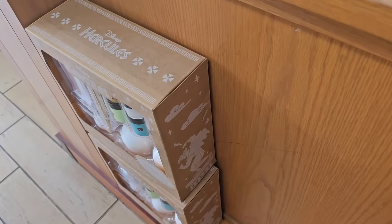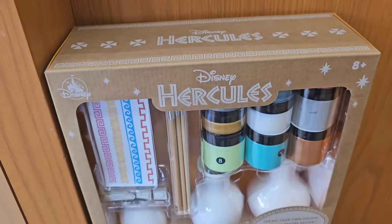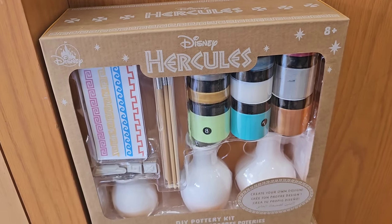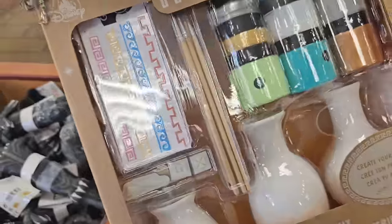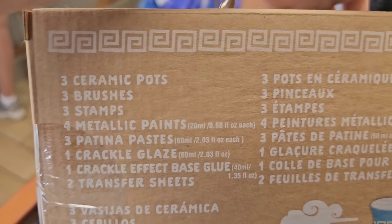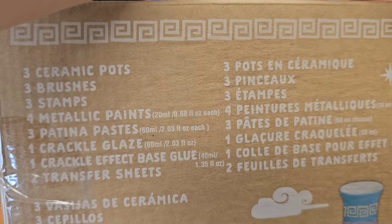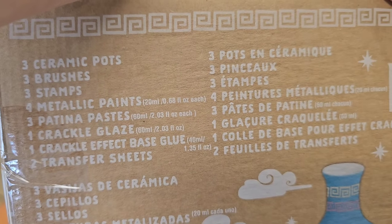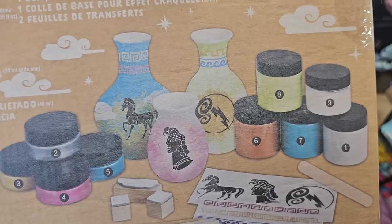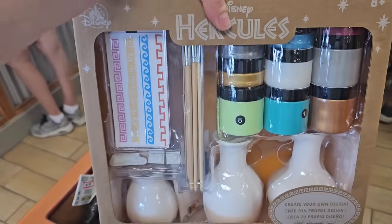Oh my gosh. This is not new, but I noticed a major price drop in this when I was live shopping the other day. This went down to $7.99. I had to pick it up for my son, Jaden. He's very into the arts and doing stuff like that. Actually, one of you guys blessed my son with it, which was super awesome. It comes with 3 ceramic pots, 3 brushes, 3 stamps, 4 metallic paints, 3 patina paints, a crackle, all of that for $7.99, and you can create really cool Hercules pottery. This will make a great gift for anyone. It's not stickered, but it's $7.99.